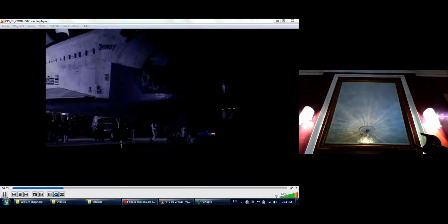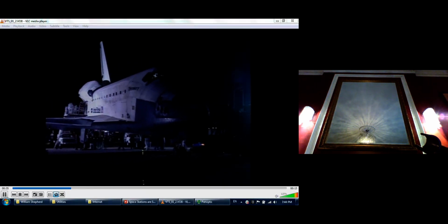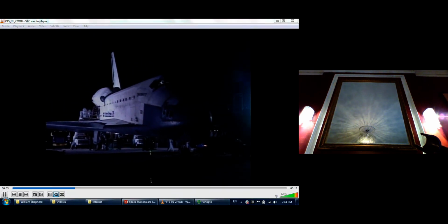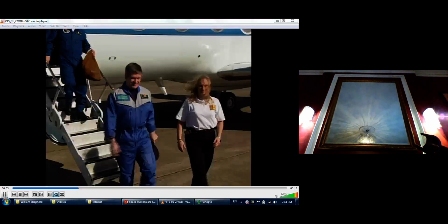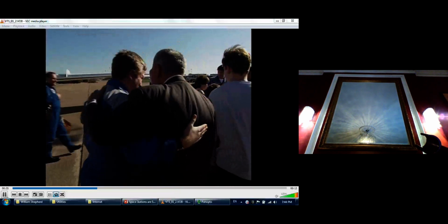We have about an hour to climb out of our suits, and the crew transfers us to a van. We go back to the quarters in Florida. And the next day, we fly back to Houston, where the ground operations and the program for the space station are based.